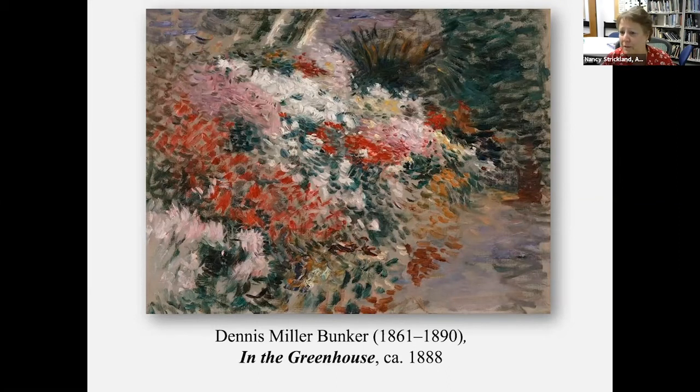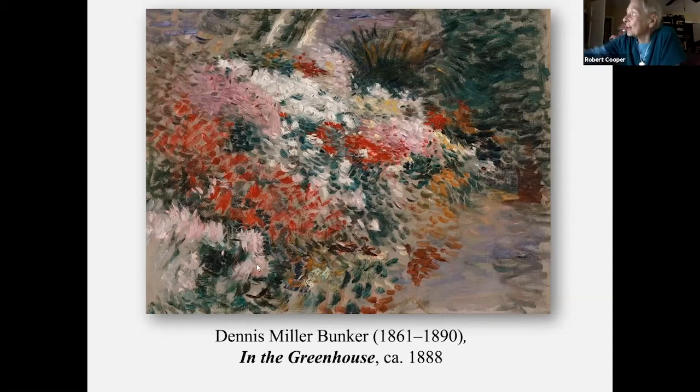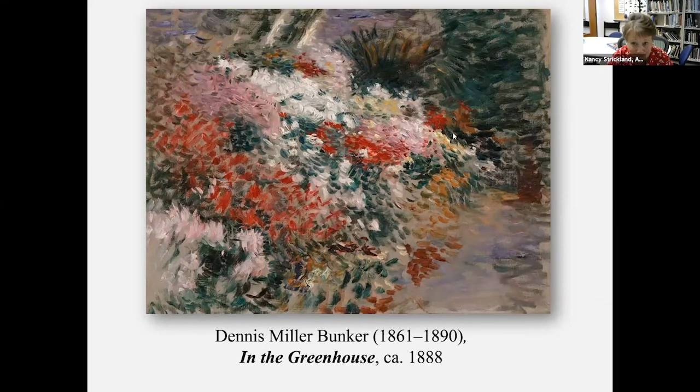Would you agree that we're looking at flowers? Yeah, but it looks like there's a dog or a pet or something in the middle of it. Okay, well, maybe. Are you talking about right in here? Or maybe down here? Right there, and there's its little nose, and it kind of looks like either half a cat, half a dog. Maybe so. I think we may see that, and you know, it is impressionism.